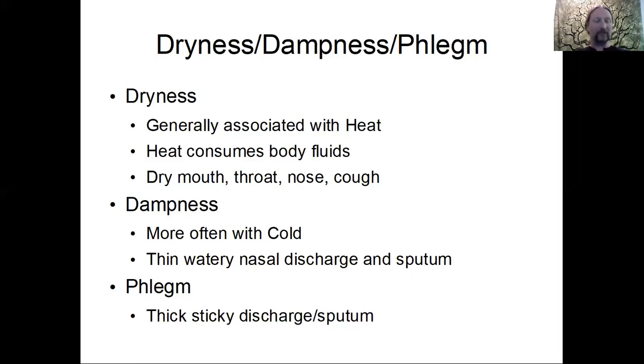Dampness is another possibility that comes along. More often you get that with cold, and this is really that thin, watery nasal discharge, the clear, copious sputum. Once that thickens up, we start calling that phlegm. So once it's not so easy to get up and it's not so liquid, it just is a little bit denser and dried out a little more, that's what we call phlegm.